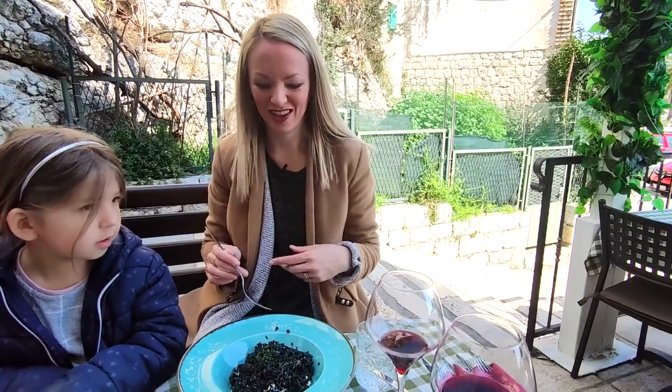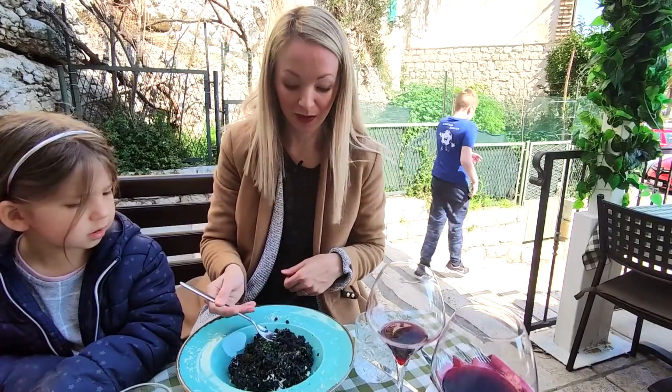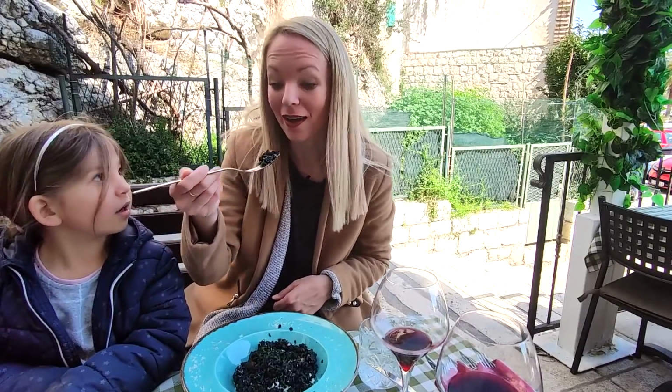Black risotto, which is a cuttlefish risotto. It's made with the cuttlefish ink. That's what makes it black, and it looks delicious. So it's a very kind of local Dalmatian dish, and I'm excited to try it.